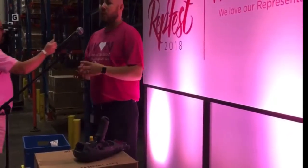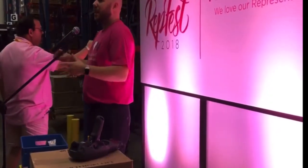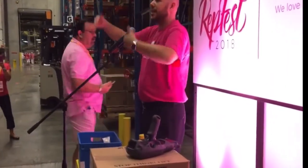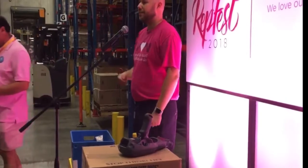Now it is a little bit warmer in here, and the reason for that is because the warehouse has a firewall, and the concrete acts as a large barrier for the air conditioning.